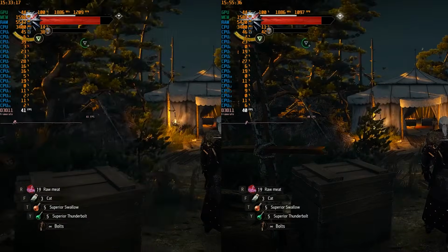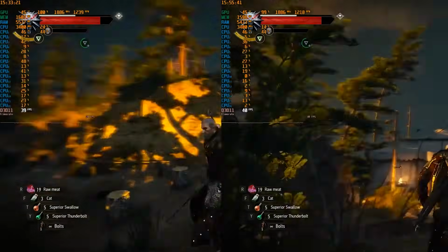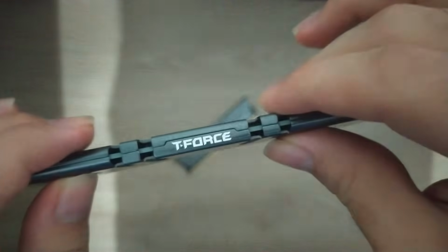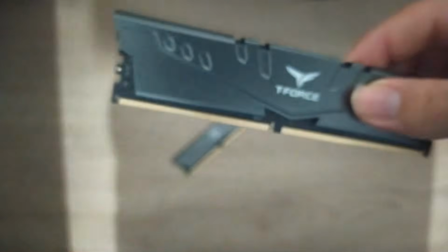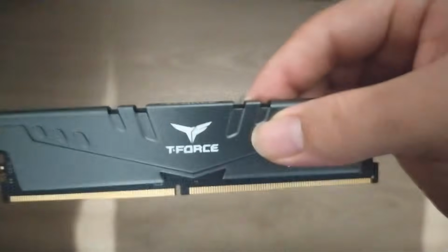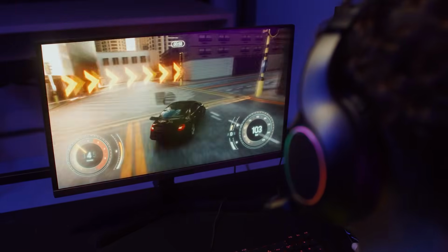It gives you plenty of headroom for today's most popular AAA titles at 1080p and even 1440p. It's also solid for handling gaming and streaming at the same time without your system starting to complain. The interesting part is its latency, which is CL16. In simple words, that means it's quite responsive for its speed, which is something gamers will definitely appreciate.